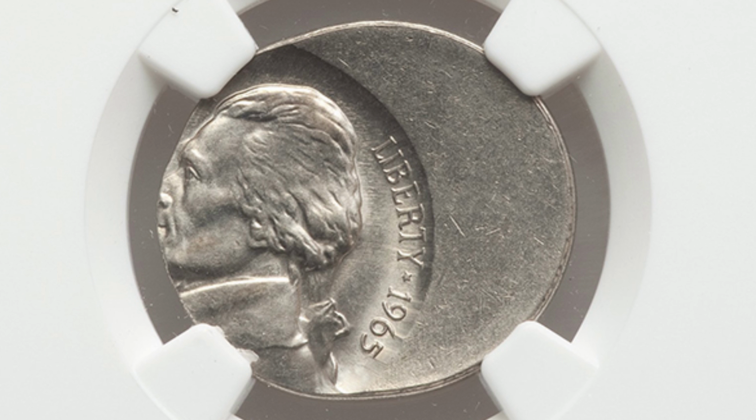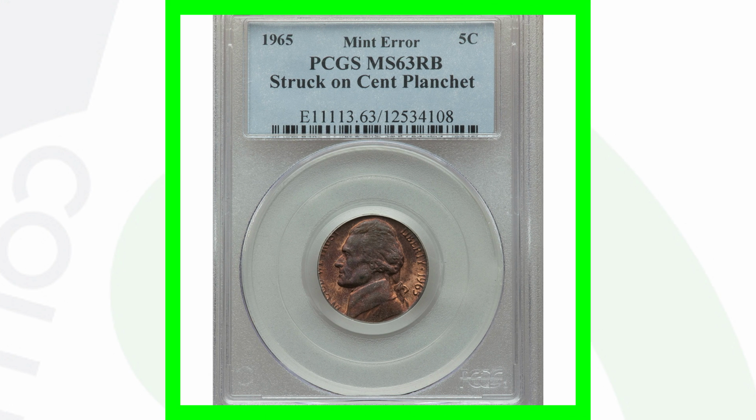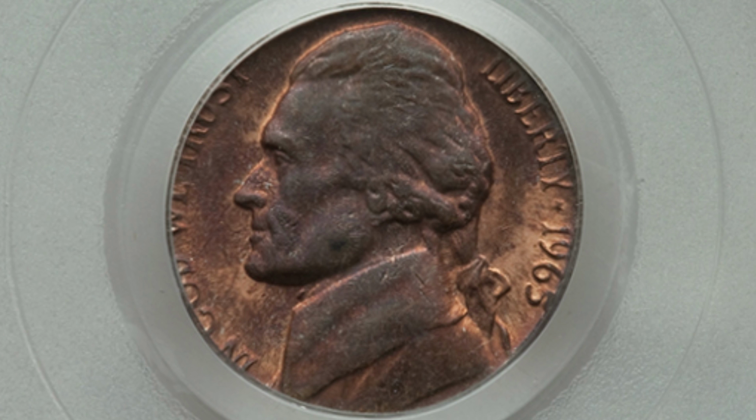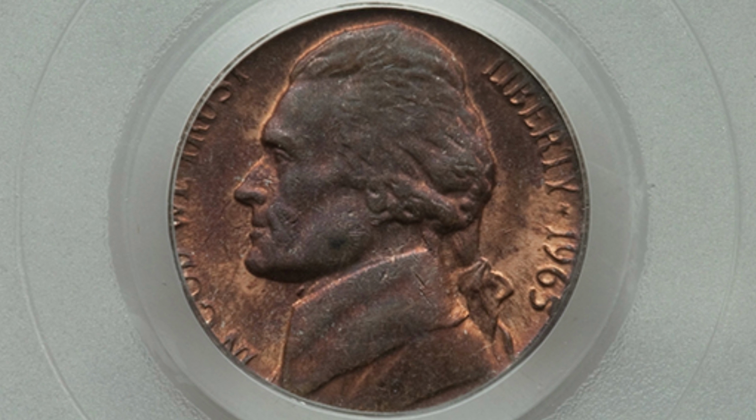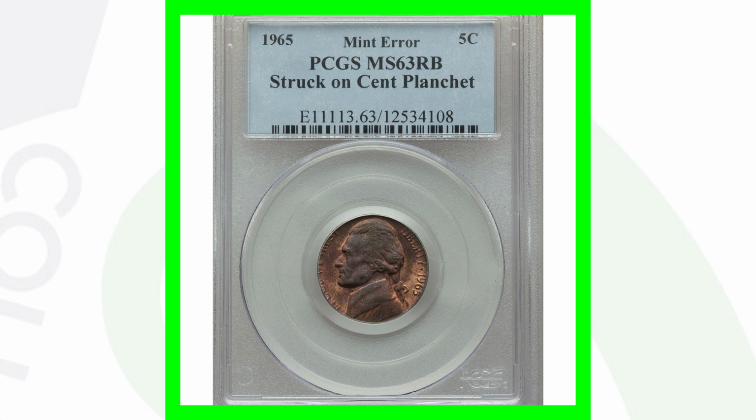Here's another off center, but this coin is struck 35% off center like the last one, and it does not have a strike through. It's not struck off center in the same direction either, and this coin sold for over $100. So the last Jefferson nickel that we looked at that was struck on a penny sold for around $390. This is the same thing, a Jefferson nickel struck on a 1-cent planchet, graded by PCGS at a Mint State 63 red brown, and this coin sold for around $275.